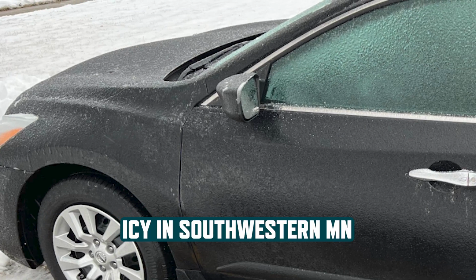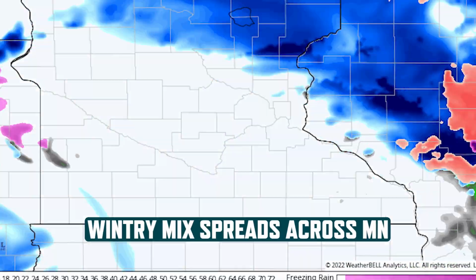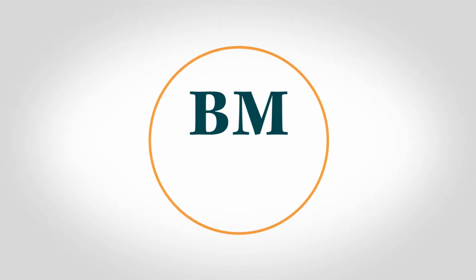Well, it was ice overnight into early this morning as expected in southwestern Minnesota and back into South Dakota. Now a wintry mix of sleet, rain, and snow spreads across Minnesota today into tonight. The North Shore gets a lot of snow over the next couple of days, but we get our turn finally of more accumulation by later in the week.